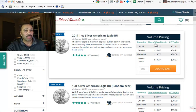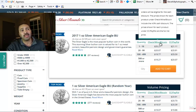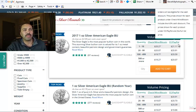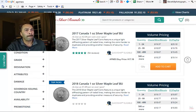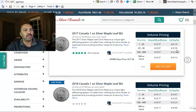If you pay, like on these, I'm not giving them my bank account number. I'm not taking the time to wire money in. And now they are taking Bitcoin. I don't have Bitcoin. So if I'm paying with my credit card, I'm paying a little bit of a premium. So it's $20 to $21 for the Eagle. Compare that to the Maple. The Maple's about $1 less.